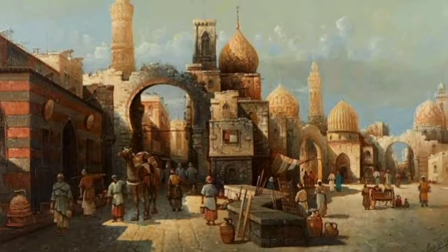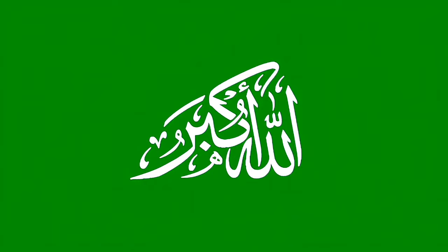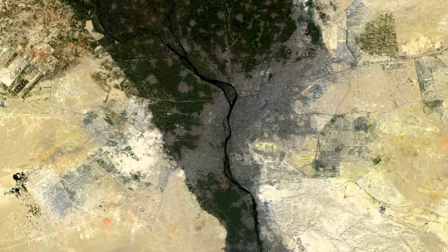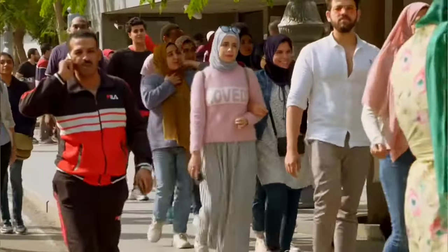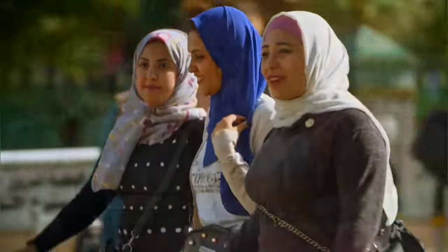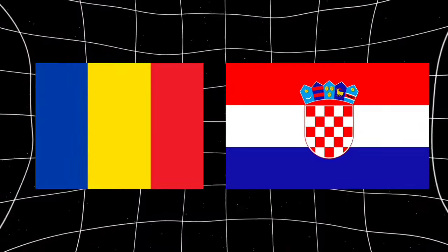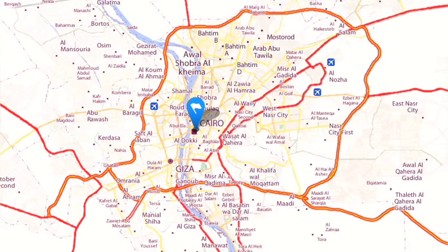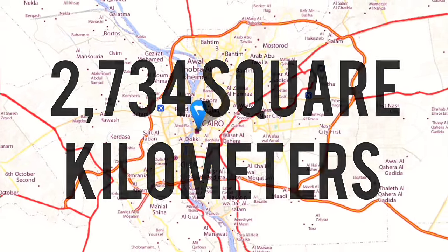Cairo, a city founded in 969 CE, has served as the capital of the Fatimid, Ayyubid, and Mamluk dynasties. And now, modern Egypt, located near the Nile Delta, it is the largest city in the Arab world. As of 2025, Greater Cairo has an estimated population of over 23 million, more than the combined populations of Romania and Croatia. This city covers an area of approximately 2,734 square kilometers.